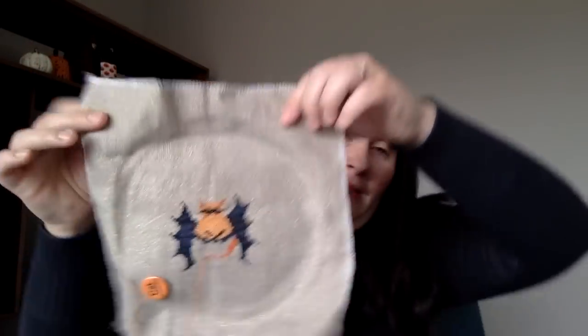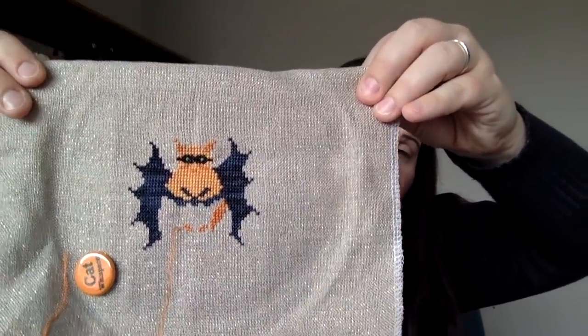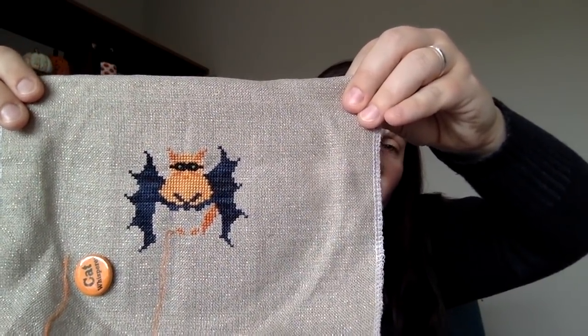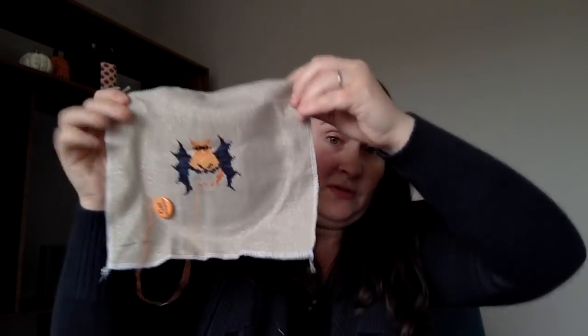And this one's gonna be for my sister. She has an orange tabby, so I think she'll really like this. And I really love the color of the wings. I think it's called Black Crow, and it's like a navy and black, and it's so pretty. So I got a lot done on this because this was a new start. I worked on that a bunch of days, and then I made it my car project. So I stitched a lot in the pickup line waiting for my son.